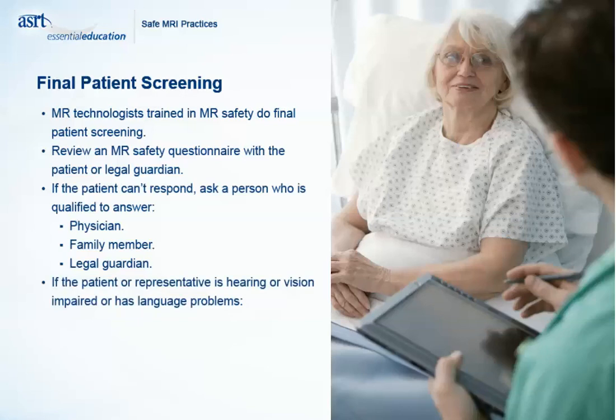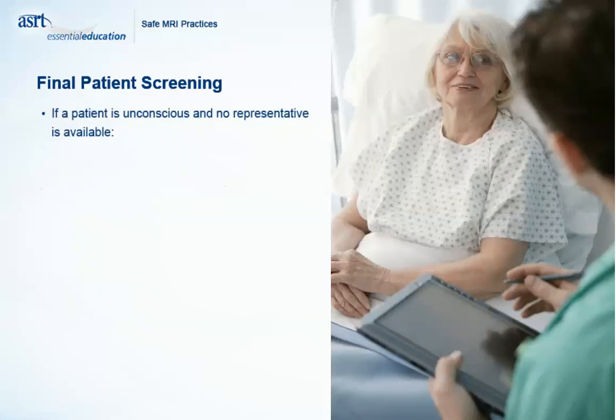If the patient or the patient's representative is hearing or vision impaired, not fluent in English, or has problems with literacy, MR personnel should follow their facility's policies and procedures regarding interpreter services. If a patient is unconscious and no family member or representative is available who knows the patient's medical history, physicians must determine if the MR examination is absolutely indicated.